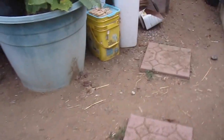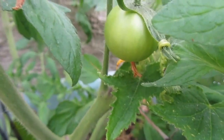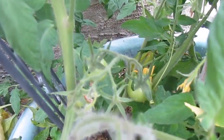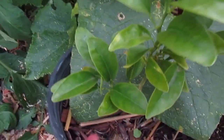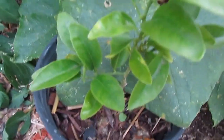Then we go over here. This tomato right here, this is my grapevine pot. This is a volunteered tomato as well. It looks like a pretty nice tomato. Again, I didn't plant it. I'm excited to see what kind of tomatoes this is. This is some kind of citrus tree. I planted this from seed. I don't know if it's a lemon or tangerine.